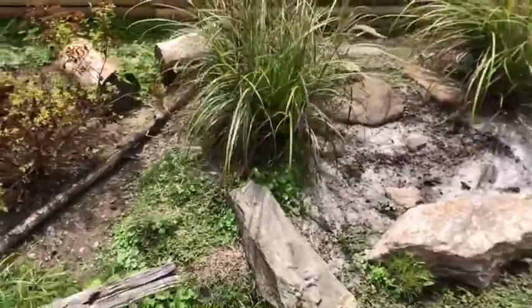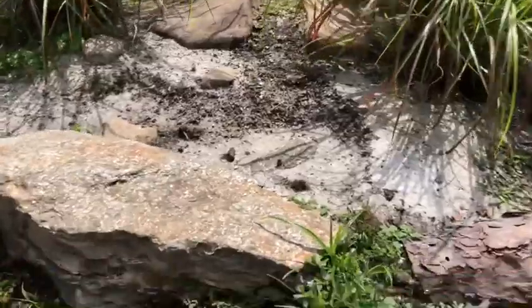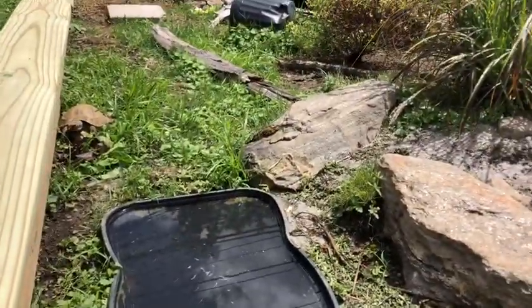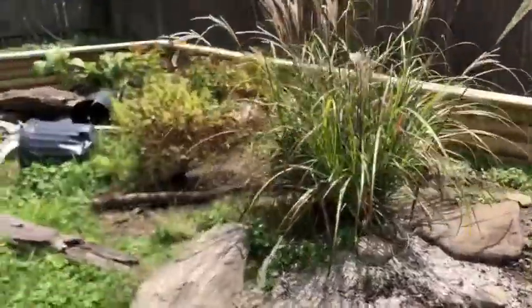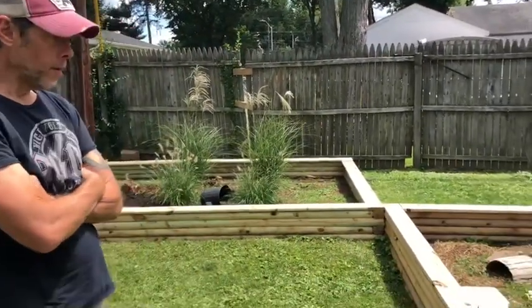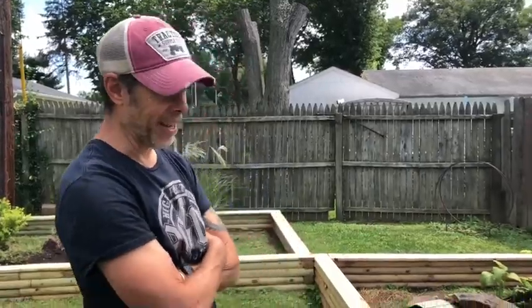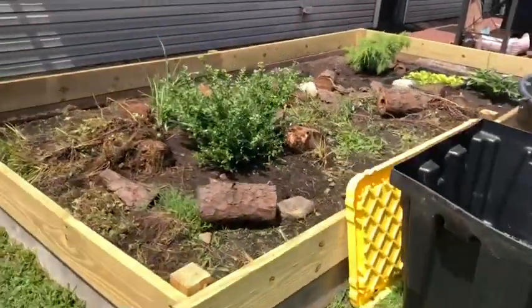And let's see what we did here. Gave him a nice little mountainous area with some rock. And there's Franklin. He's chowing down over there. Everything's looking good. We're very happy with this build. Yeah, this came out really good. Just nice and even and looks clean. Feels like one of our yards now.